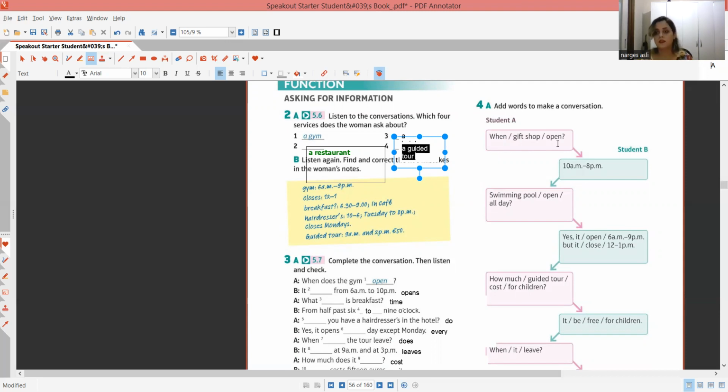Okay. When does the gift shop open؟ خب یکی پارتنر A بشه، یکی پارتنر B. چه ساعتی گیفت شاپ باز میشه؟ It opens from 10 AM to 8 PM. Does the swimming pool open all day؟ Swimming pool همه روزها بازه. Yes, it does. It opens from 6 AM to 9 PM. But it closes from 12 to 1 PM. Okay.